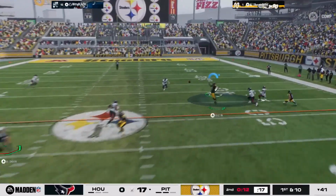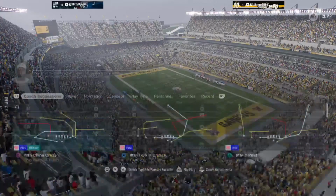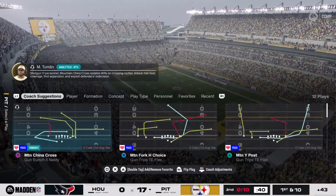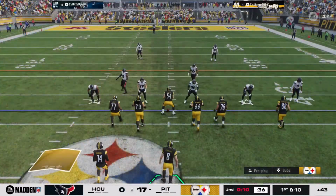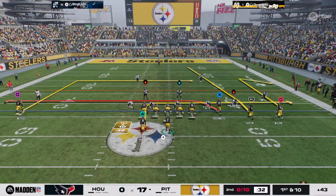Throwing on 1st and 10, it's Howard. And they're going to work this down inside the 45. Now a timeout signal, and they'll get it with 10 seconds until the break. Good for a Steelers first down. 1st and 10 at the 43-yard line.